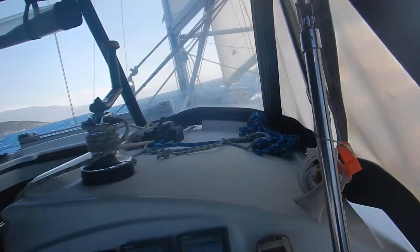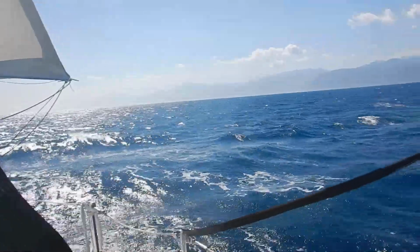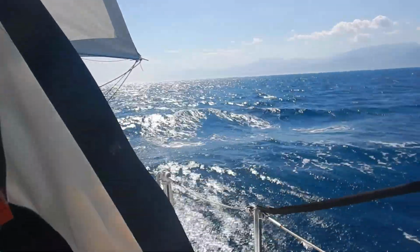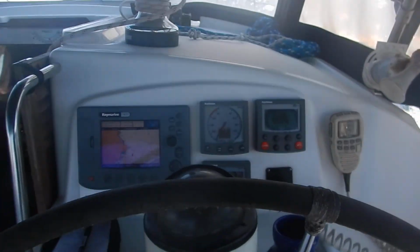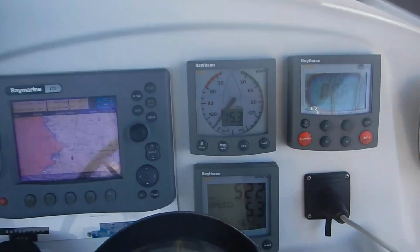The wind is way behind us. And you can begin to see that the seas are... I'm glad we're going this way, to tell you the truth. We'd be beaten into them otherwise. So, just a little downwind sail this morning. Let's take a look up here.